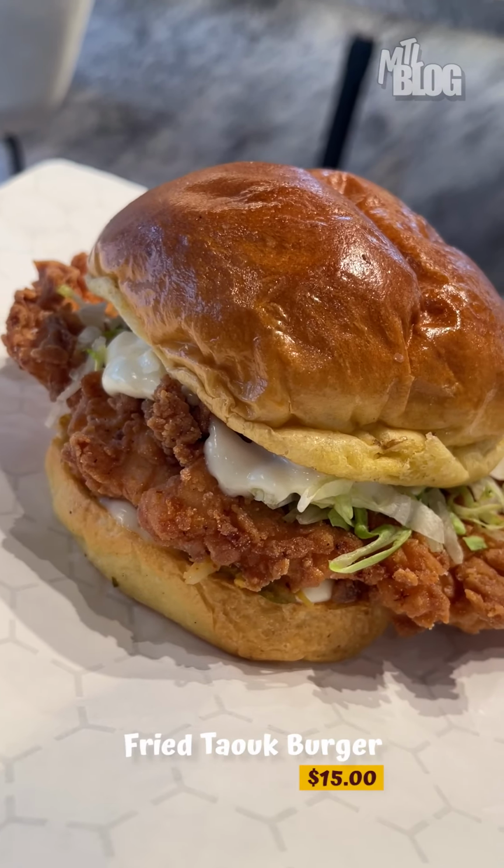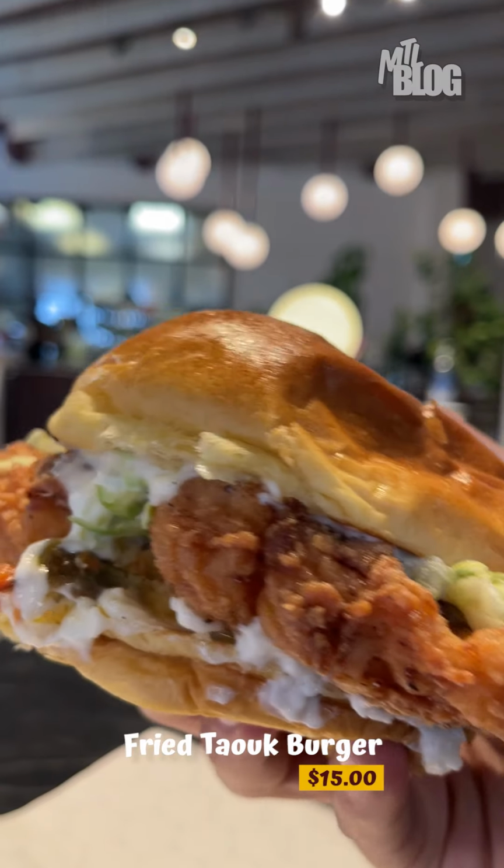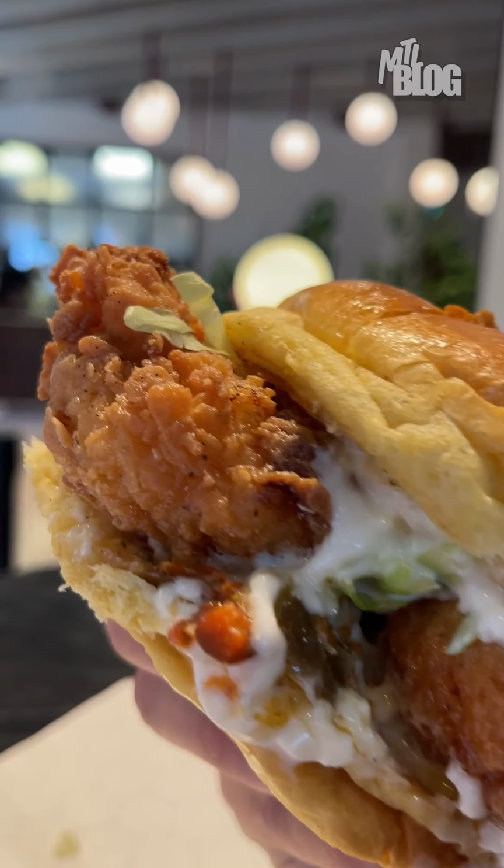I'm gonna kick things off with the fried shish taouk sandwich. This is a giant piece of shish taouk chicken that's been fried into a fried shish taouk sandwich. It doesn't make sense, but I feel like it's gonna taste delicious.